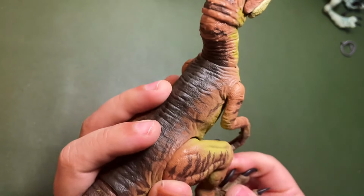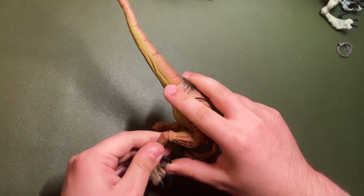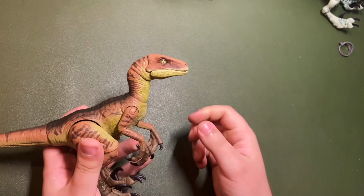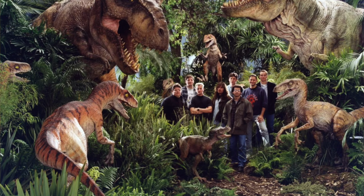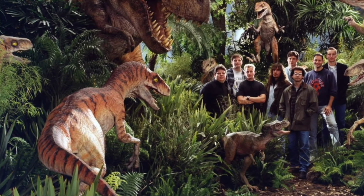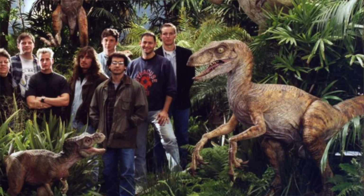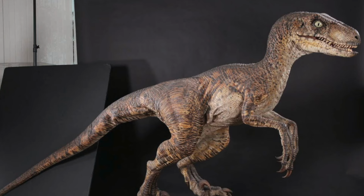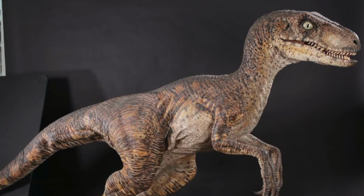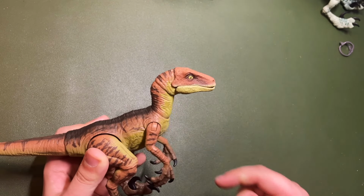So to me, this does not look like Echo. It looks more like a female variant of the Lost World Raptors. Because if you didn't know, the Lost World Raptors, the males are bright orange. The females are kind of in between the male and the female that we see in Jurassic Park. So this would work well as a female Lost World Raptor.